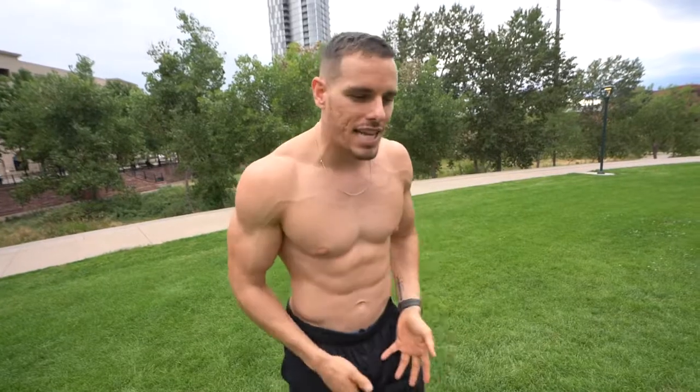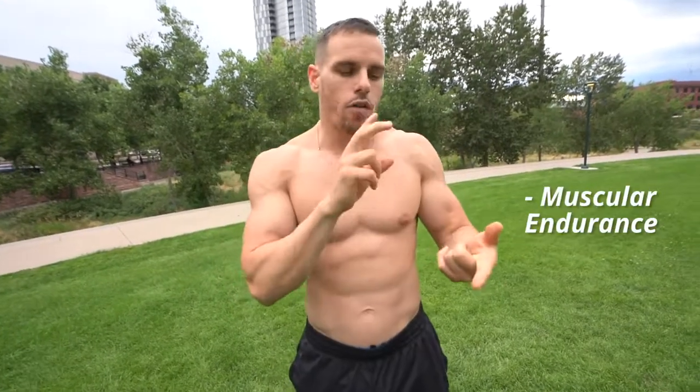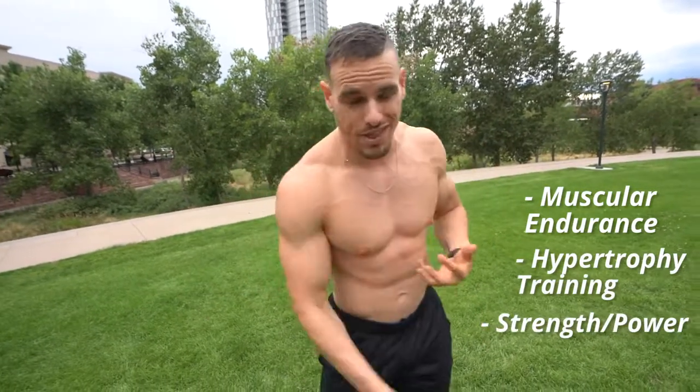And this is one of the main things that I'm going to say: if your muscles are not conditioned, a lot of the times it's going to translate to how big they're going to get. That's why when you look at proper training programs, they involve muscular endurance, they involve hypertrophy training, which is building size, and then also strength and power. And when they don't incorporate all these different things, you see it in the results.